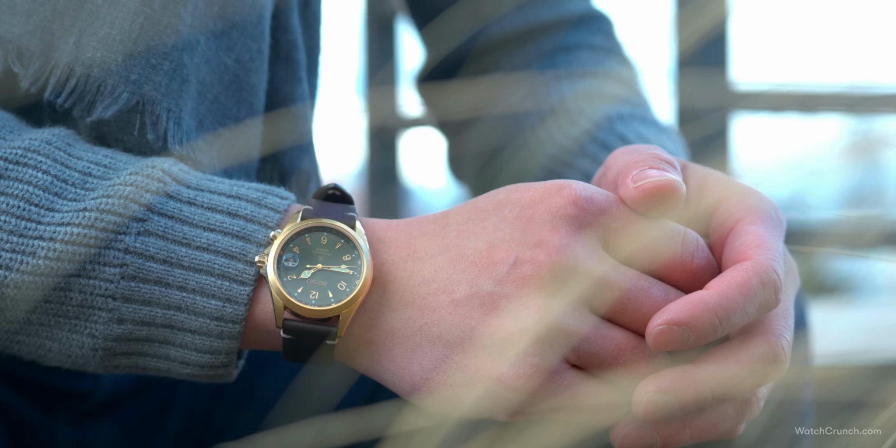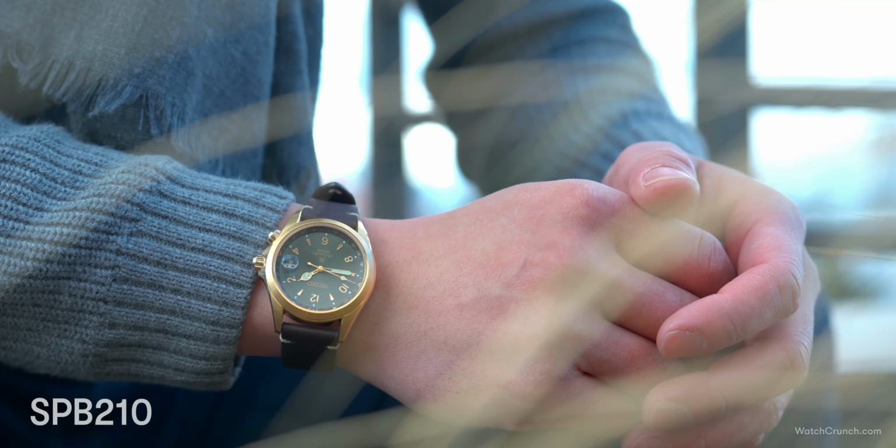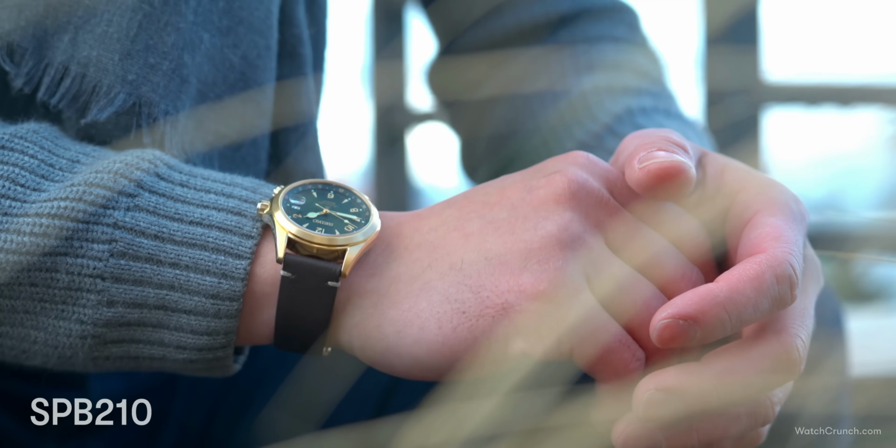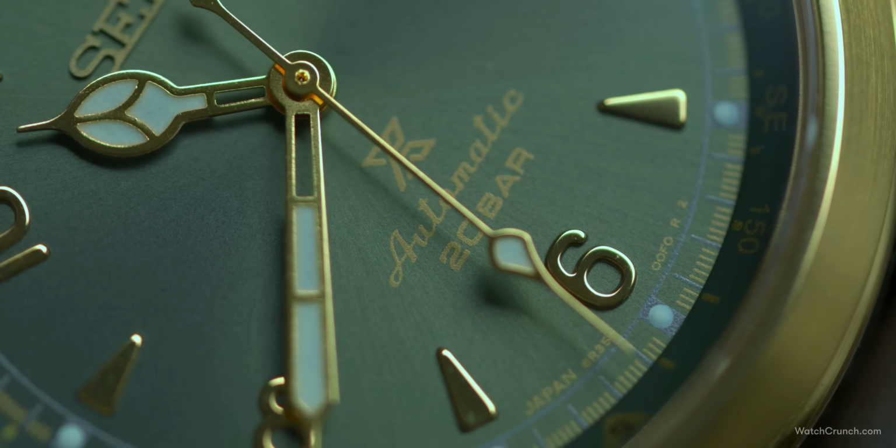And by the way, I've since discovered an Alpinist I love maybe even more in the SPB210, which is the one with the gold case. And I think it works super well with those gold markers and the gold hands. And so I'll use this watch to compare with the fake just to demonstrate some of the differences.